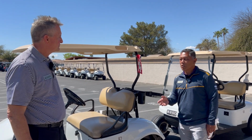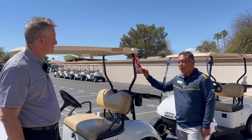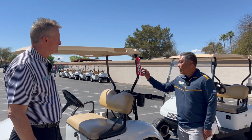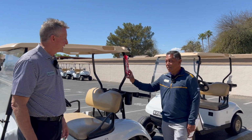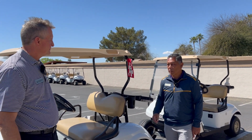So then when they come into the shop, we have a list that they can sign, take out one of these flags for the day, and then they must return it when they complete the round. And also, this is for the people who have the flag, not for their friends who are driving behind them, right? So it's only for the cart that has a flag, not for the other cart to follow them anywhere they want on the golf course.